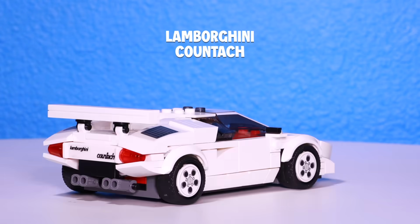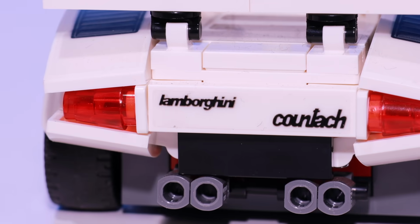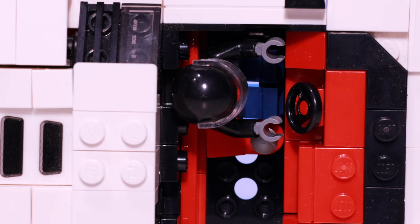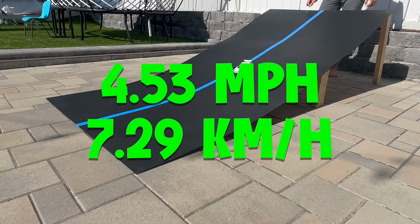Car number 7 is the Lamborghini Countach. Now to rate this set, we need to start off with how cool it looks, and this car is sick. The front of the car looks really cool. The back of the car doesn't actually look like an average car. The windshield can come off to reveal the inside, but let's see how fast it can go in the speed test. It ended up going 4.53 miles per hour.